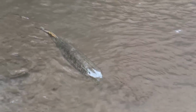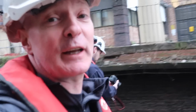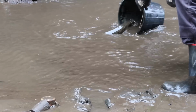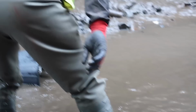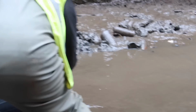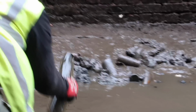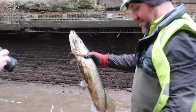Can't just grab it, we need to grab its head. That is one slippery fish, I'm telling you. I'm getting out of the way because I don't want it flicking at me, but I hope they save it. Look at Steve Irwin, dive in, or the grip it. Go back and swim. Oh, he's got it, he's got it. That is one big fish. Right, so we're going to save that. Dinner time.